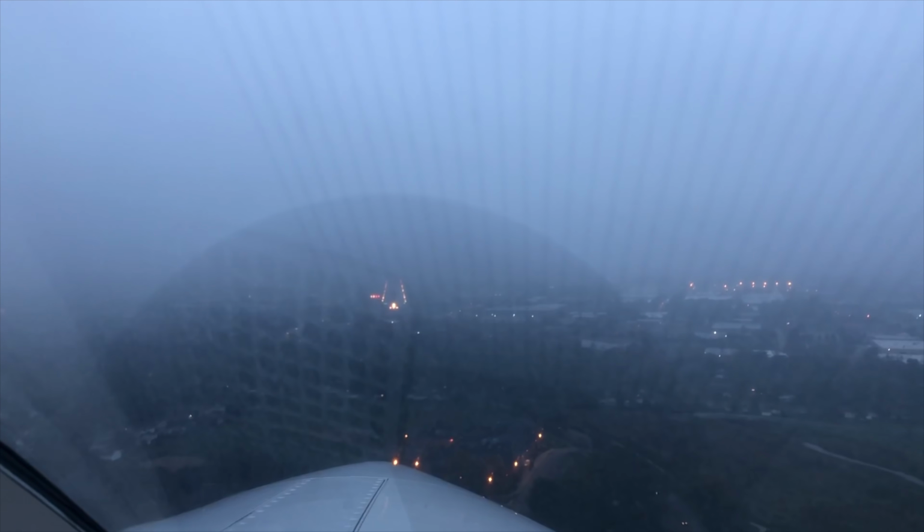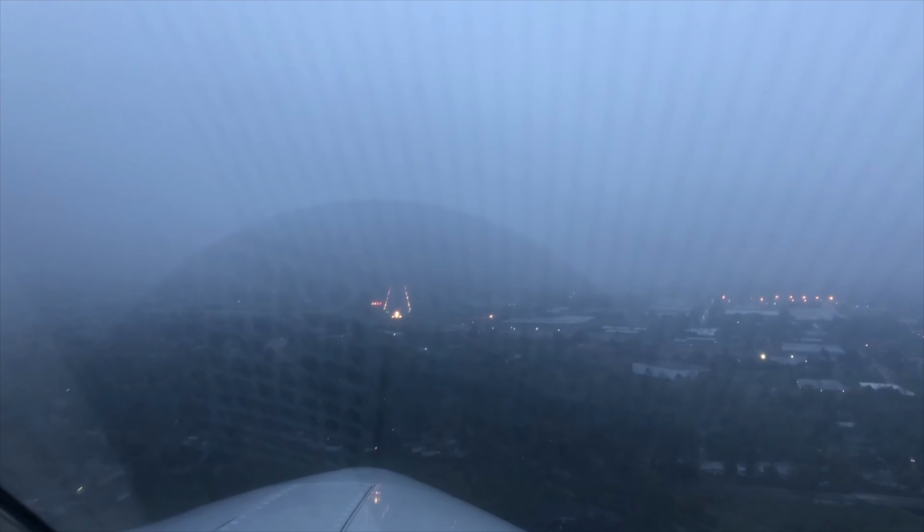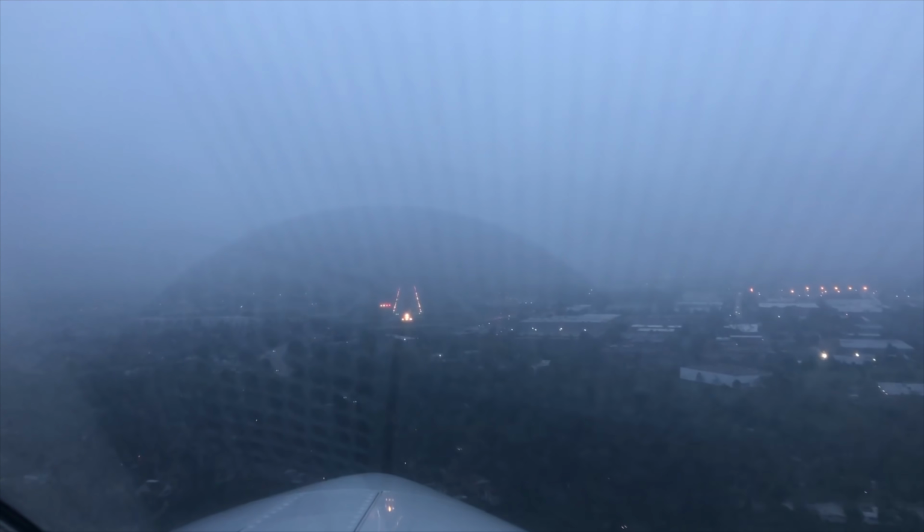And last but not least, here is the final bit of our flight up to Chicago Executive a couple of weekends ago. This was one of those flights where everything just felt really good, really smooth. It was almost as if the airplane was just doing everything by itself.